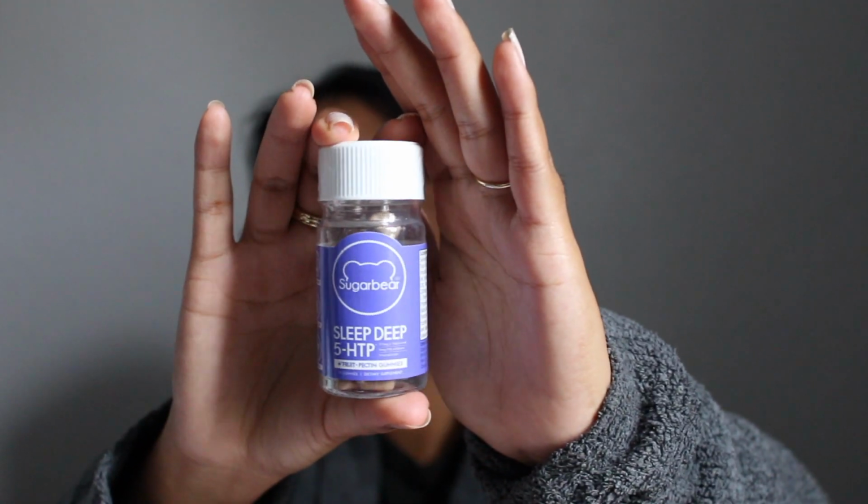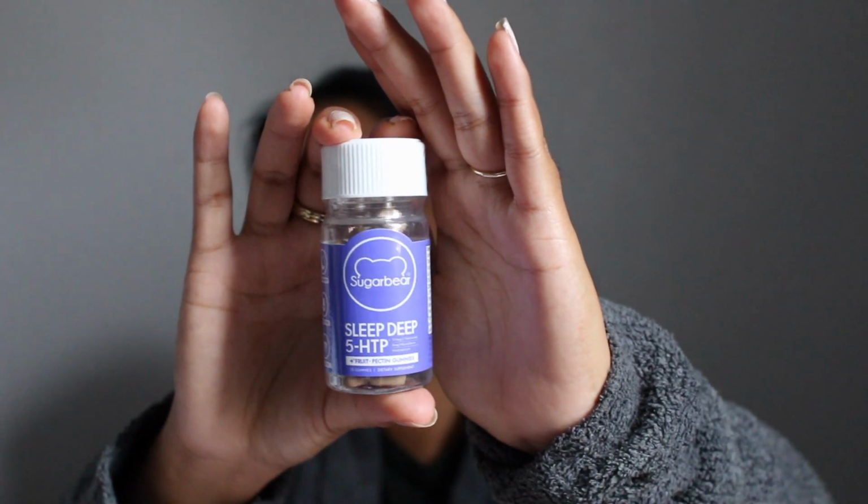Let's see what we got. Ooh, Sugar Bear. Okay, so we got these Sugar Bear Sleep Deep 5-HTP fruit pectin gummies.